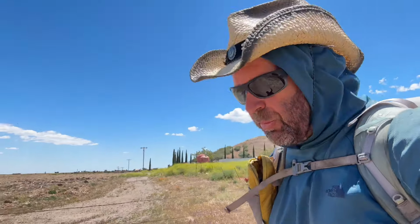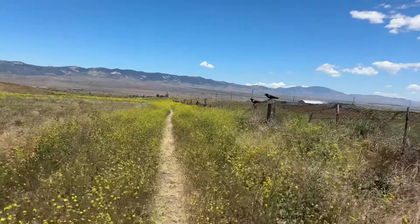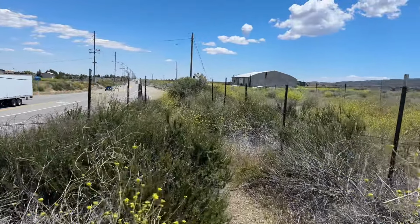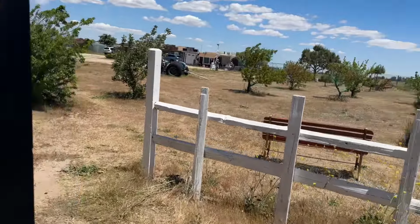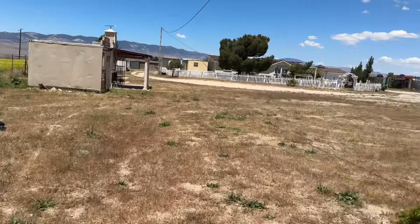Last push into Hikertown. Just came up over the bump there and heading down this little dirt road, and I'll be at Hikertown. All right, 1:30 in the morning, and we're starting our trek onto the aqueduct here, leaving Hikertown.